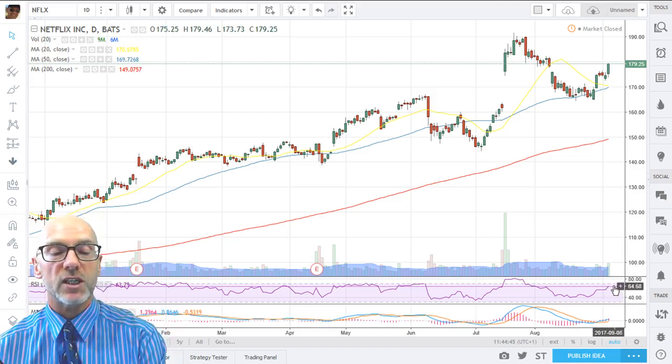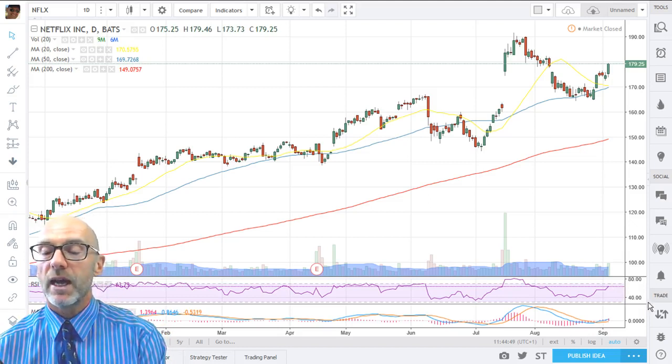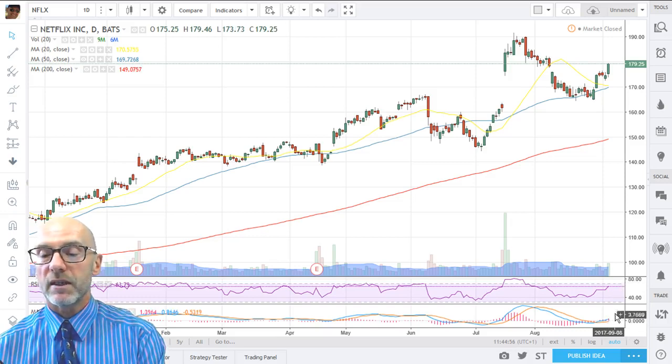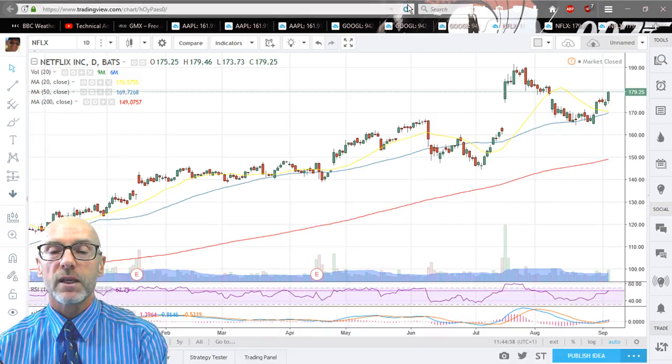The RSI in a nice uptrend. Presently it's 63.79. And the MACD just going above 0, which is good. Short term above long term. And they're indicating a buy sign.